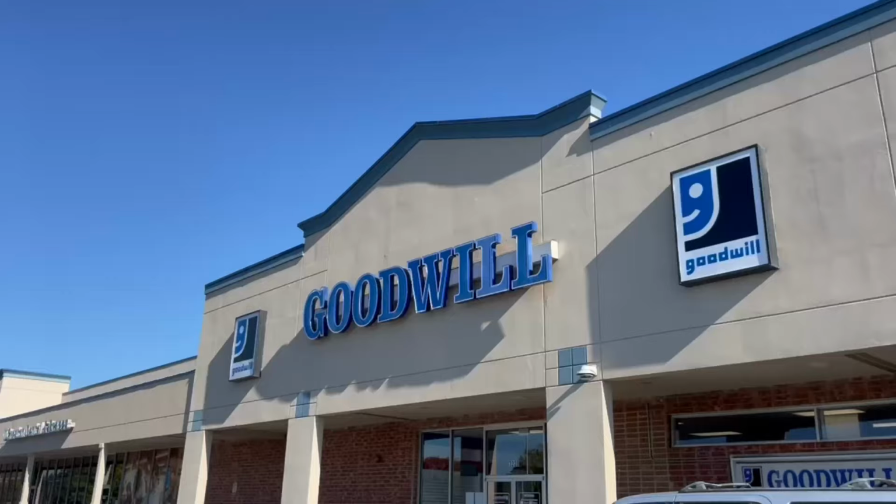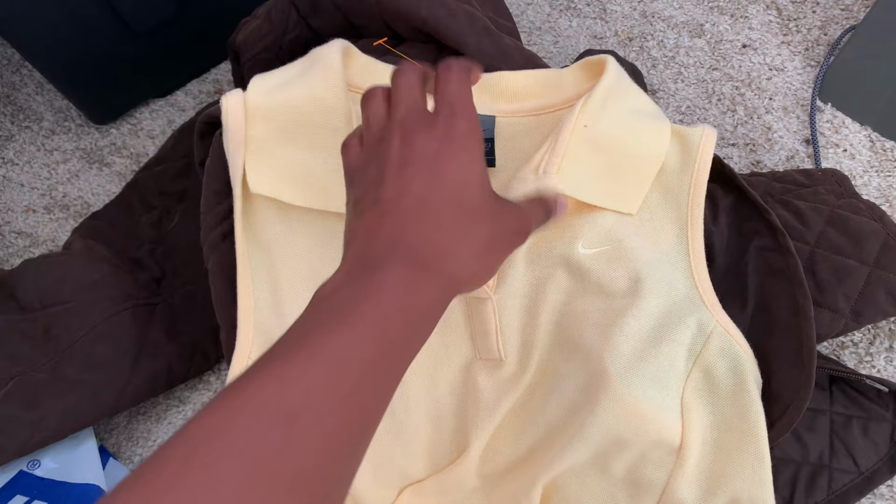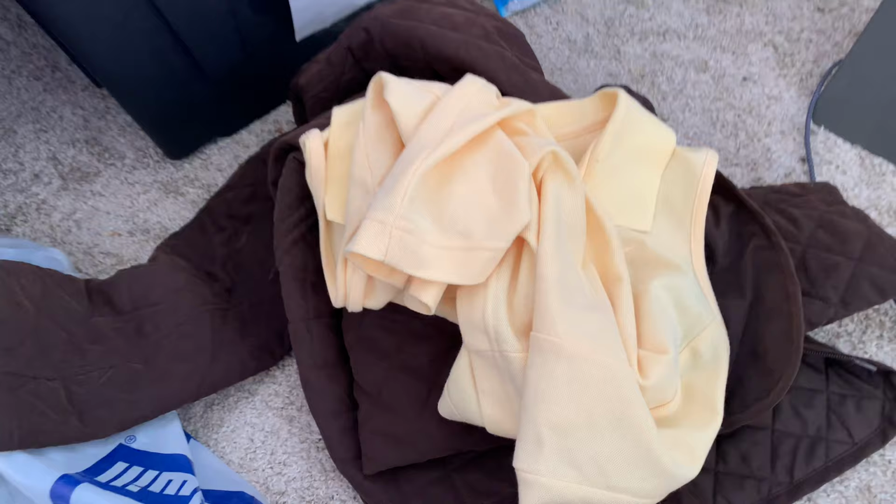Wash my hair and prepare to do my hair. So I'm just gonna wash my hair and prepare to do that, part it, and then get ready to twist my hair. But here's all the stuff I got at Goodwill. I got this brown jacket, the yellow Nike tank. This is gonna look super cute with the white tennis skirt and maybe some white platforms. I have neither of those items, but just the imagination of it excites me.